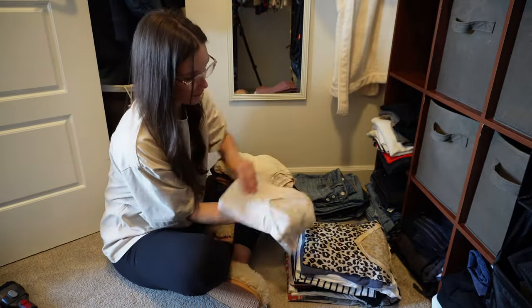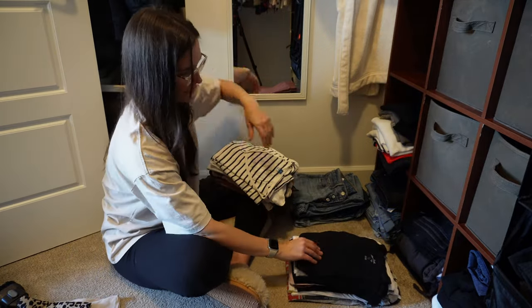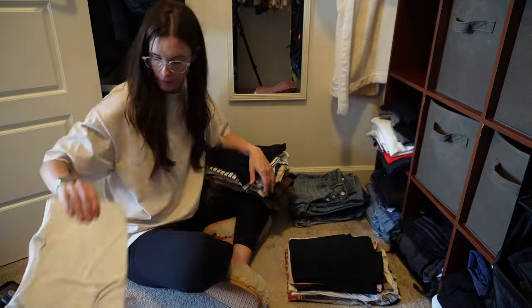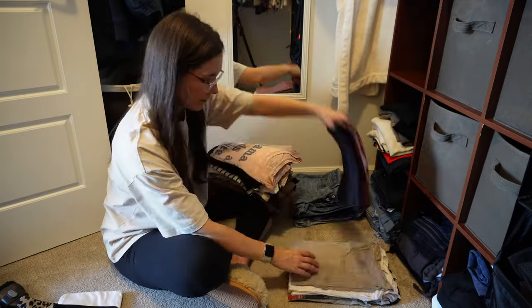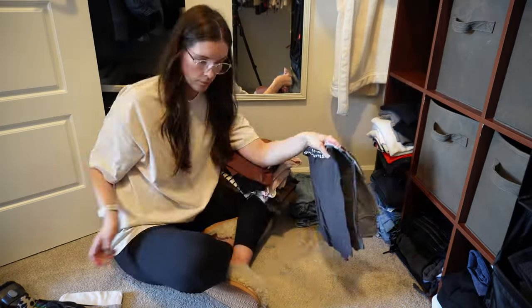But there's also just a lot of stuff that with the summer coming, I'm not sure if I'm gonna wear it. So there were a few things that I saved that were for the summer, and we will do another closet purge come fall and get rid of whatever doesn't make the cut this summer. So keep on dancing, baby.